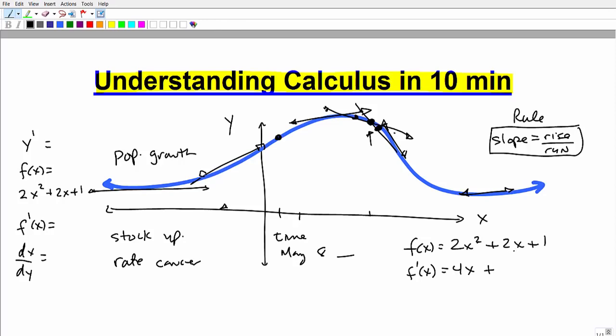Now we go to the next term and we do the same thing. So this x here, there's actually a little 1. We don't write it, but there's a 1 up there. So 1 times 2 is 2, and then x to the 0 power, which is just 1. So this is our first derivative of this particular function, this curve description. And this is a rule to tell us the slope of the curve anywhere along the curve, okay?